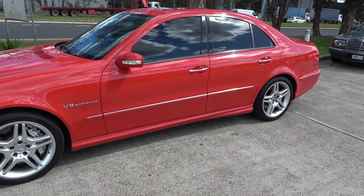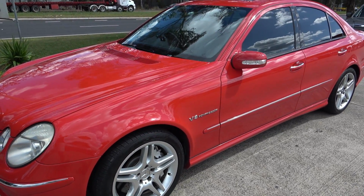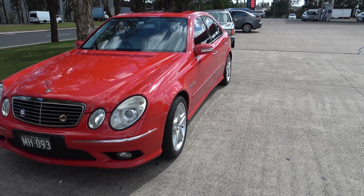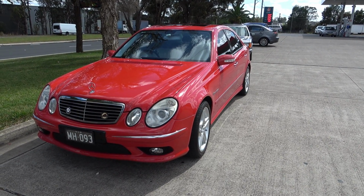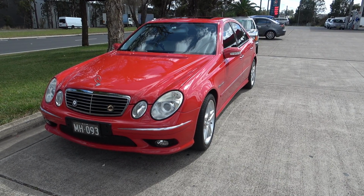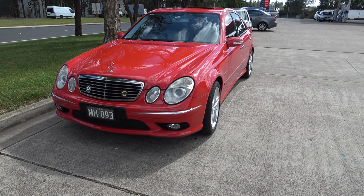Well, apparently Tony's spoken to the owner, and this car is the only one in the world that's come out in red, and it was a special order. The car, I think, when you look up the chassis, it's supposed to be white, but the owner wanted Mercedes to paint it in red, so it's in red.